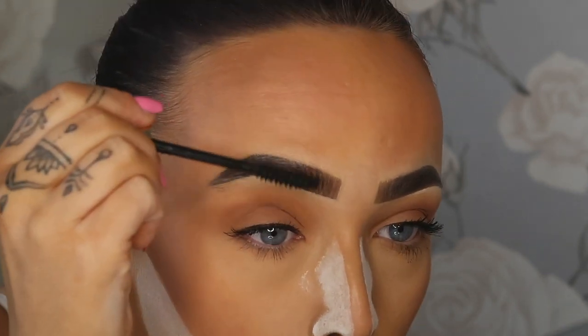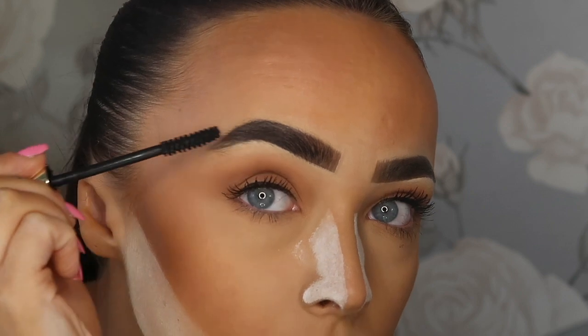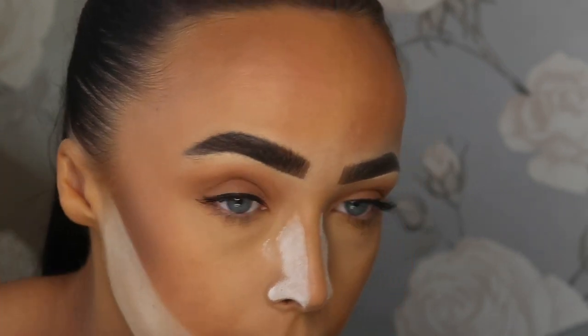I then like to run the mascara through my eyebrows to create a really fluffy, defined eyebrow. Because my hair is quite dark, I find that mascara just works just as well as brow gel, if not better.